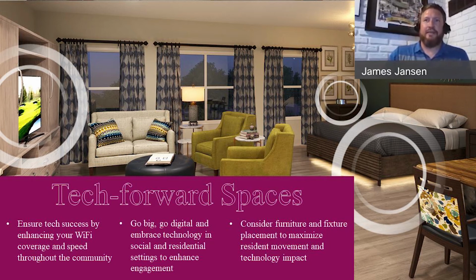So those would be some ideas for tech forward spaces that you consider as you enhance design, and we really try to make senior living communities really tech forward and tech rich environments.